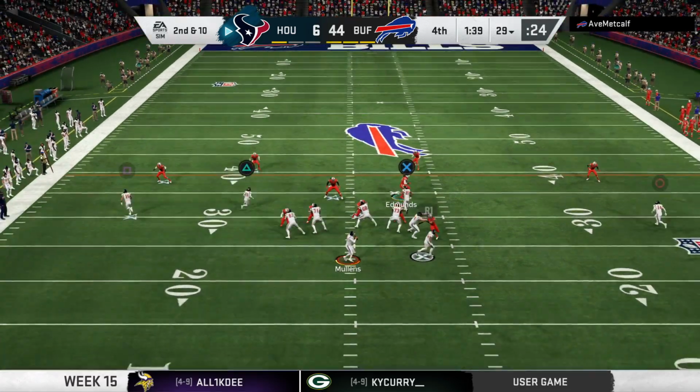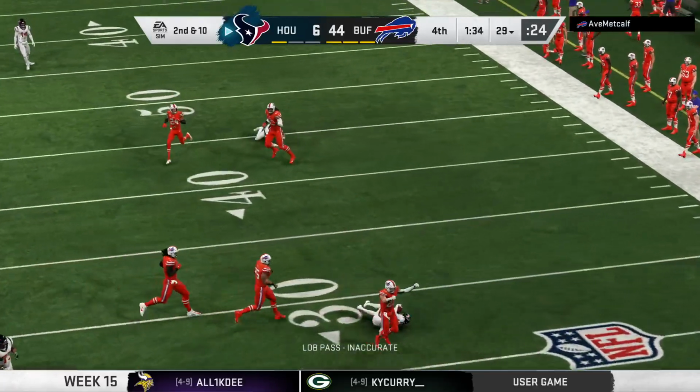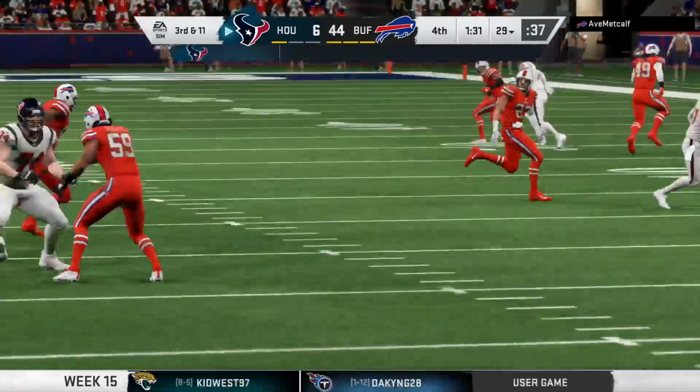They'll set up to throw. He completes it to Wilson. It'll go as a loss of a yard, and it'll set up 3rd down.